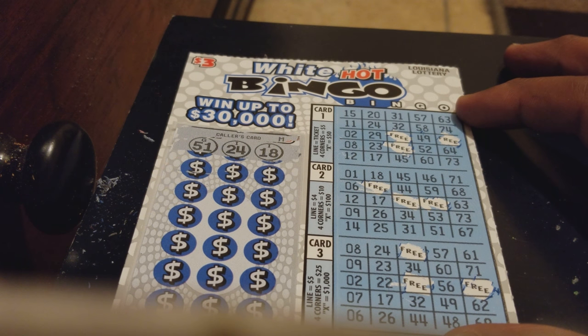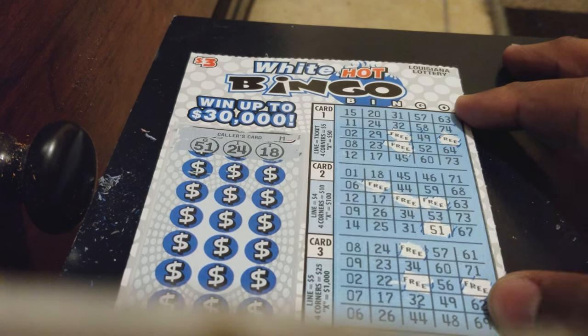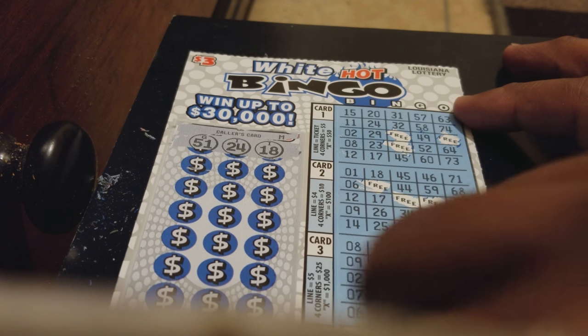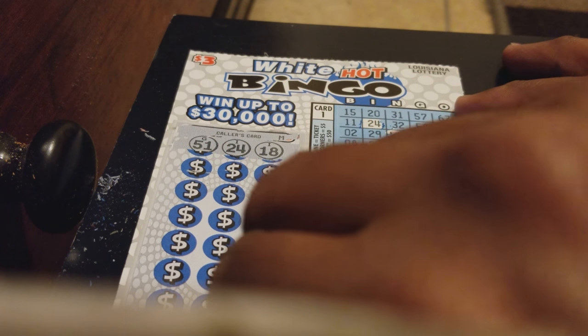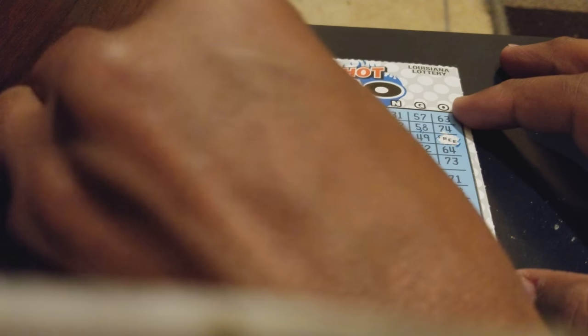G51, I-24, I-18. G51. There's 51 right here. 51 right here. I-24, and then I-18. Okay, next row.